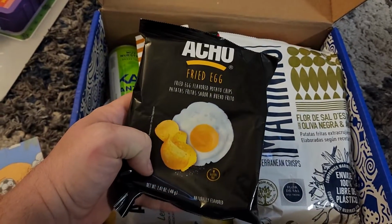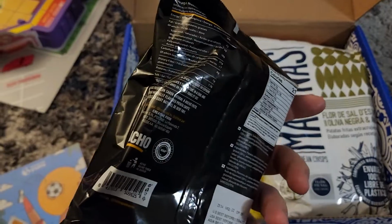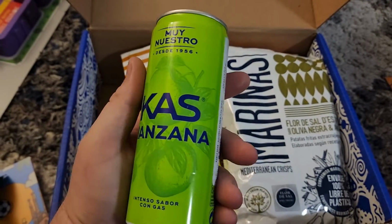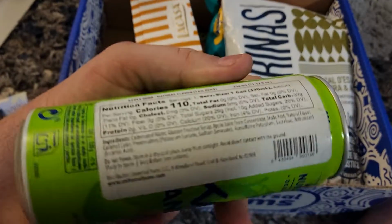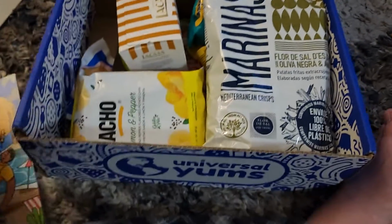Fried egg flavored potato chips. I've had these before. They weren't from Spain, but literally the exact same bag, so pretty curious to see. It's interesting. Ooh! This is the second one in a row that's come with a drink. This is totally new. Super excited about these. This, I have no idea what it is. But it does have a sticker put on it, so that makes it nice. Apple flavored soda. Nice. Sweet, I'm pretty excited.